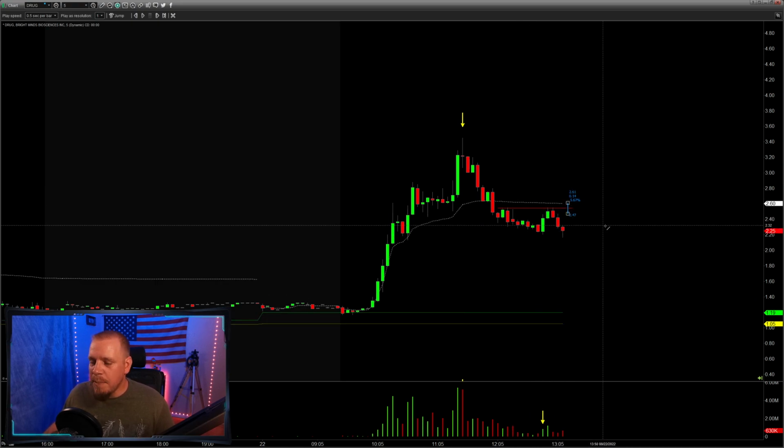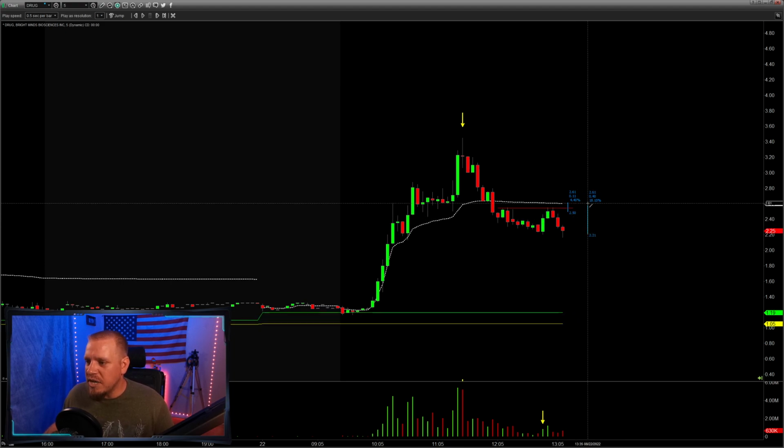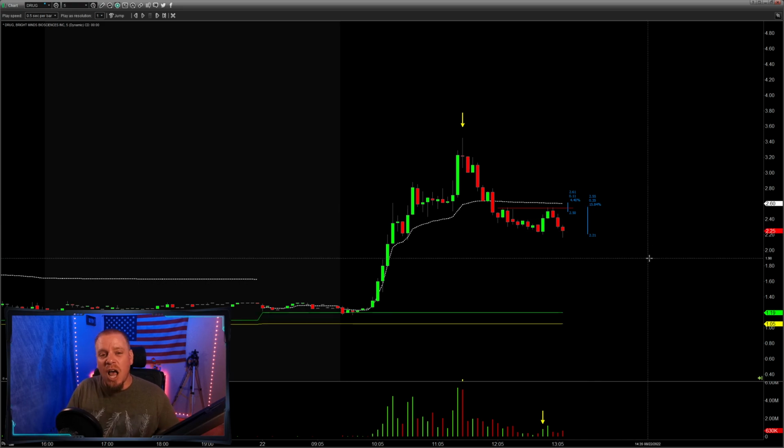Imagine the stop distance you can get out of this, 10, 15 cents. But if you have to enter as it breaks a new low, you're looking at a stop double the size, which means that your profit targets are going to have to be much further away.